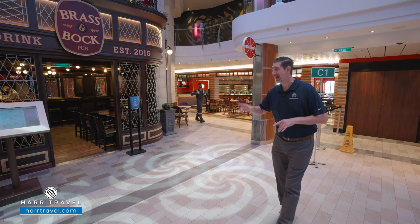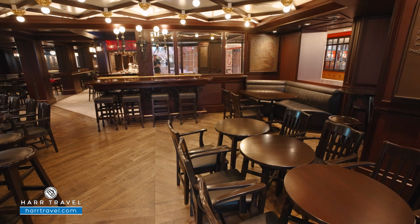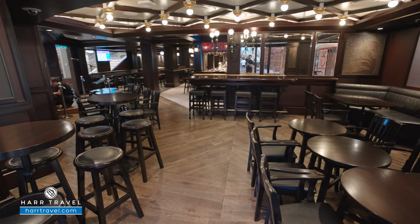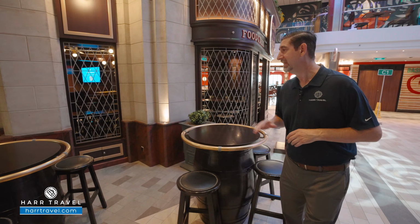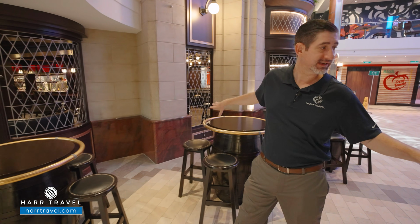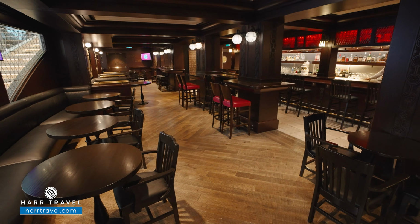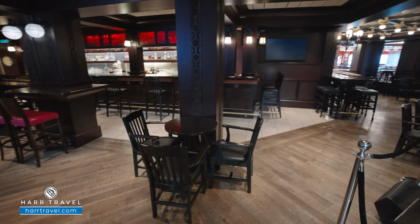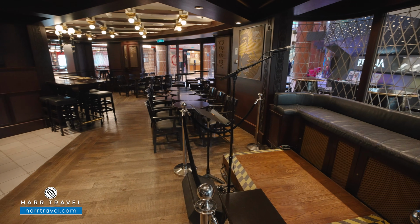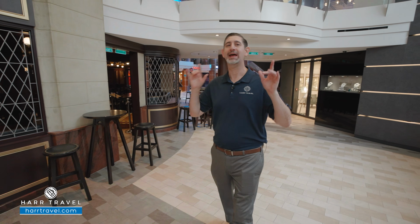Now, every Royal ship has a British pub, and the Brass and Bach is a great place to get a brew, a cocktail, or some delicious food. They have some upgraded pub fare that you can pay for. I love the pub burger, one of the best in the fleet. Now you've got outdoor seating here, so pub style high top seating. You can take advantage of the parties that they have out here, some people watching. And then just inside, you've got the full bar. You've got quite a bit of seating with booths and tables. But what I love is right in the corner, you're gonna have the stage. They always have a great musician on here, playing guitar, singing along. You can request all your favorites and rock out at the pub.